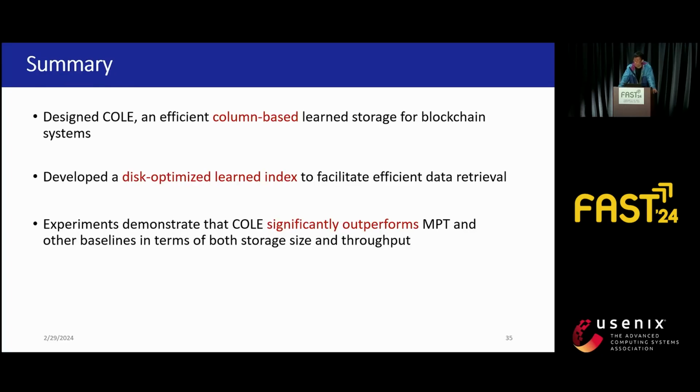In summary, we designed Coley, an efficient column-based learned storage for blockchain systems. We developed a disk-optimized learned index to facilitate efficient data retrieval. And the experiments demonstrate that Coley significantly outperforms MPT and other baselines in terms of both storage size and throughput.